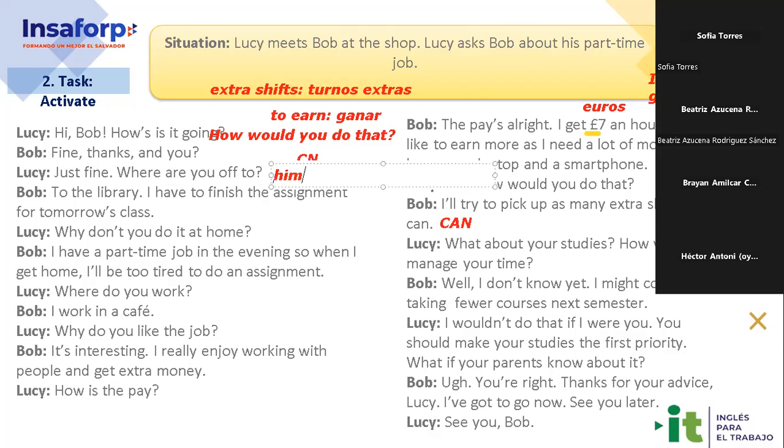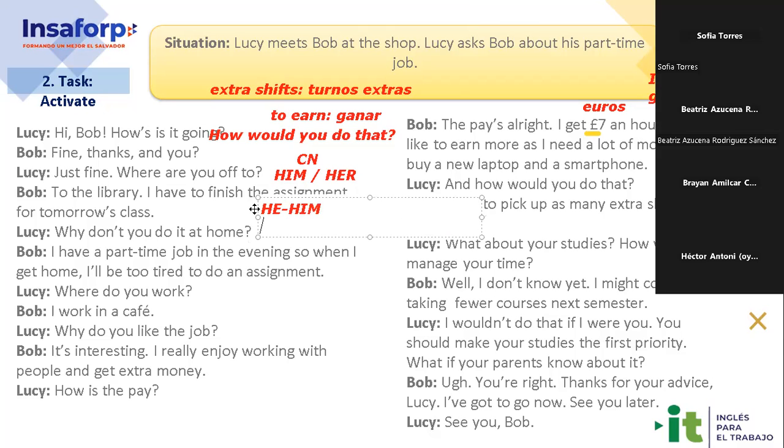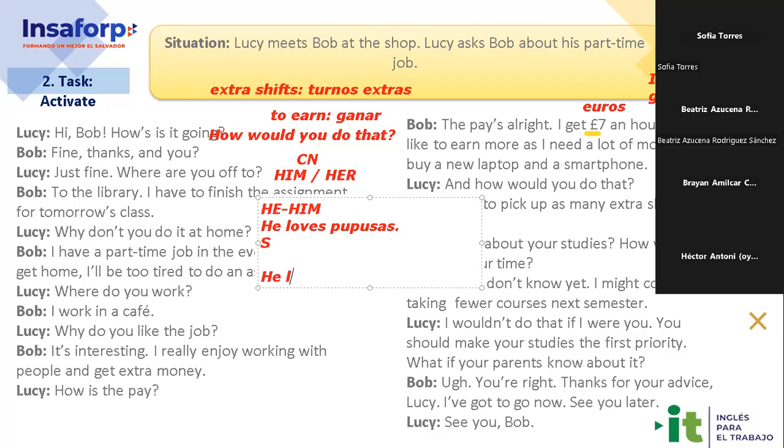Igual, ¿por qué les menciono eso? Porque, por ejemplo, a veces los object pronouns. Cuando me refiero a un object pronoun, me refiero a un pronombre derivado de los pronombres sujeto. Entonces, el pronombre sujeto he es ese, ¿verdad? Que acabo de poner ahí. Y el pronombre objeto es him. Ya sabemos que el sujeto hace y el objeto recibe la acción del verbo. Entonces, he loves pupusas. ¿Cuál es el sujeto? Sabemos que es he, ¿verdad? Ahora, si yo digo he loves them.